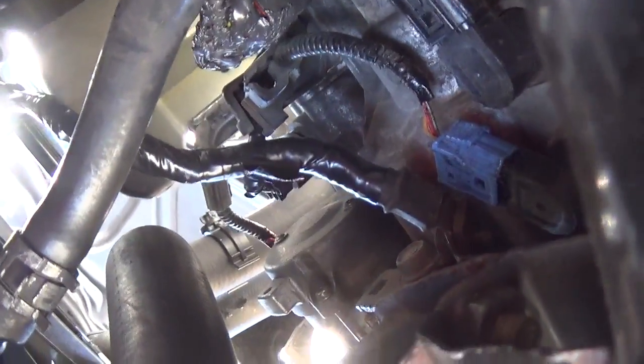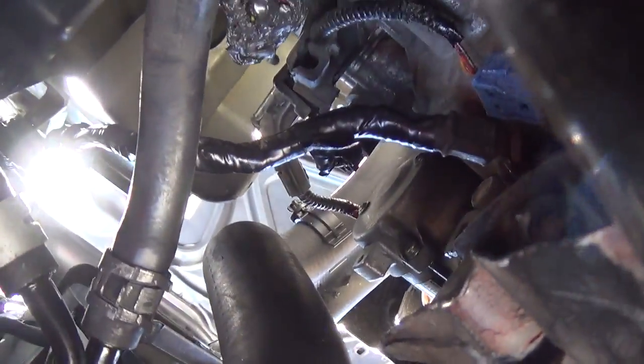let's see. Oh yeah, there's a lot of black nasties on. Looks like some kind of rubberized epoxy on that transmission range sensor. Let's see what else we got. Some fresh tape on the ground wire, so I'm not too worried about the ground wire, but you know, maybe we should be.